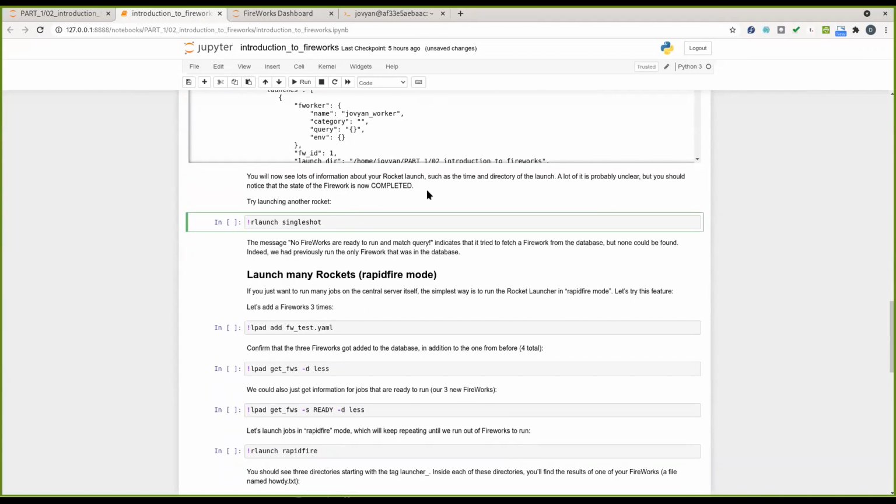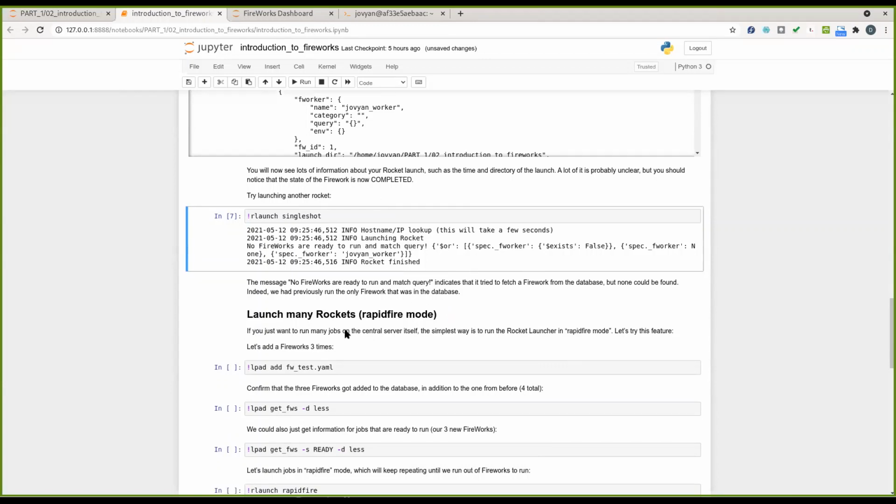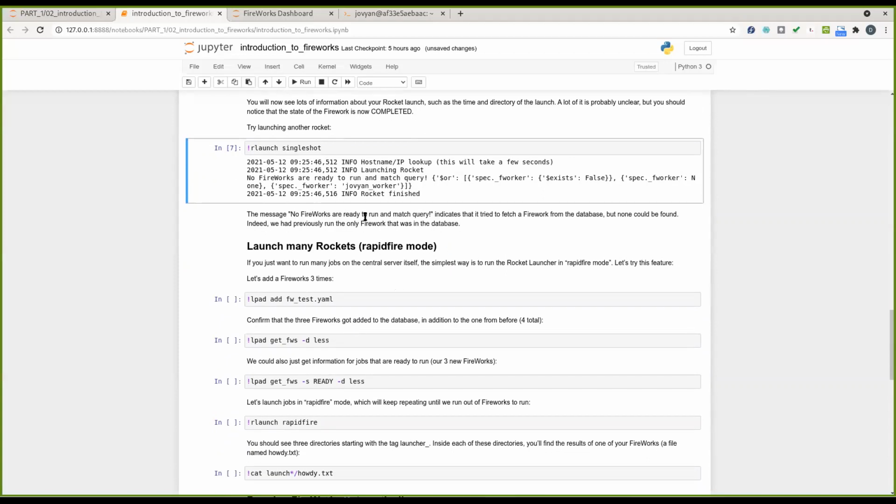Now we can try to launch another job. Let's do it. But now we see there are no fireworks that are ready to run and that match the query. So I cannot do anything. So basically it says the database, I mean, there's nothing that can be run from this database. Okay. So now, here we are not at the high throughput level yet at all, of course.